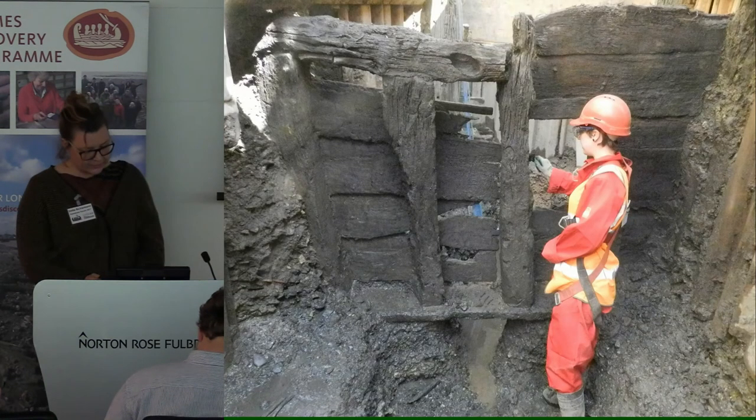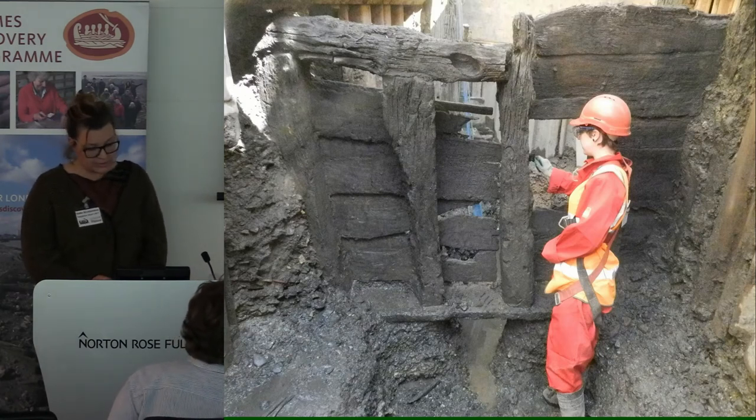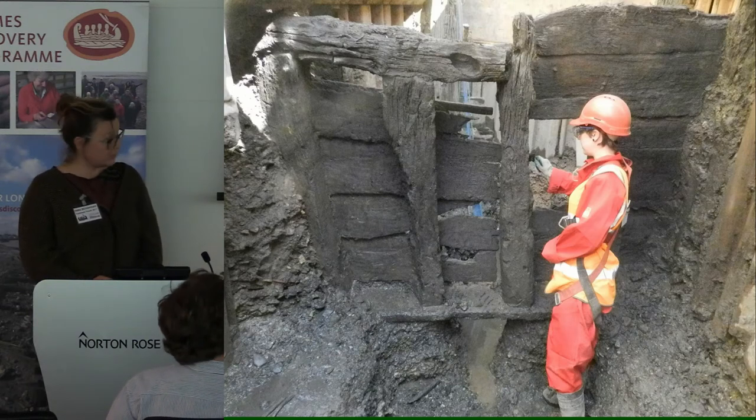These are the remains of the earliest revetment. We found a series of revetments running into the river, holding the river back. And this one was the earliest one, picked up in the south of Trench 1, which was the north-south running trench.